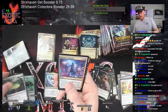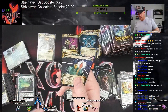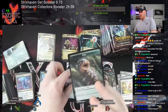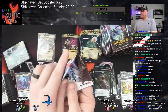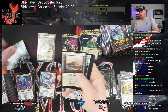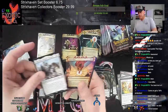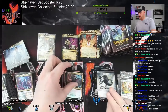Cauldron, Prismari Command, there we go. One in each box. Channel, oh no. That is not the Mythic rare we wanted. Shucks. Pop Quiz and Pest. Another Mavinda. Grape Shot. Battleseer Foil. Inkling.